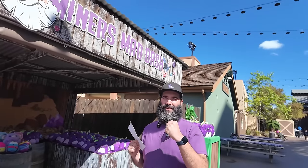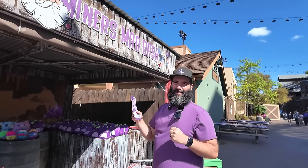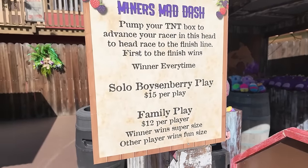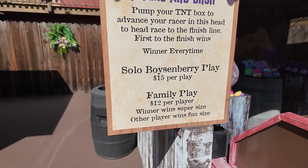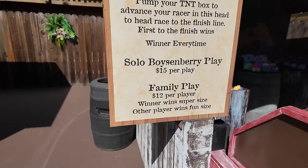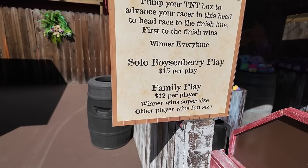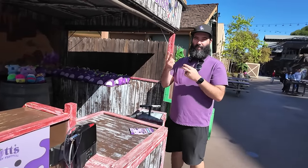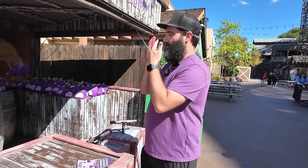Okay, Spencer is going to play the Miner's Mad Dash, and we have a little bit of a change in pricing from last year, but I think this is really positive. So it's $15 for the solo boysenberry play, which is what Spencer is doing, or for $12 per player, it's family play. So the winner wins the super size, which is the boysenberry squishmallow, and the other player wins a fun size, which is a smaller squishmallow. So if you have two people in your party, that'd be $24, and you both get to win.